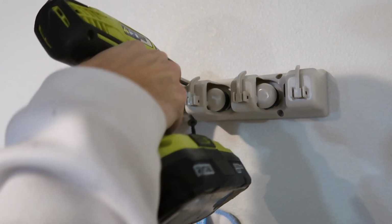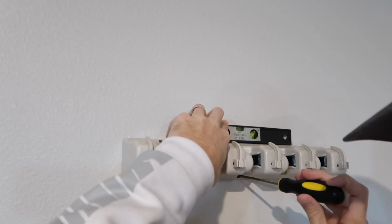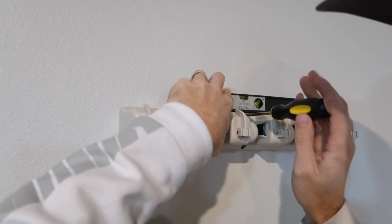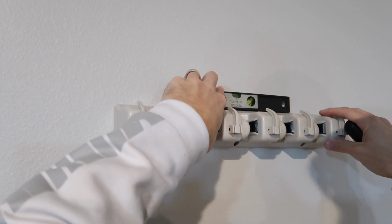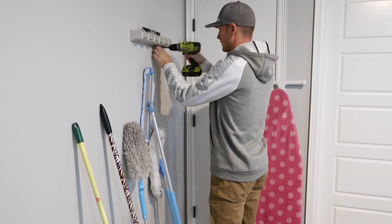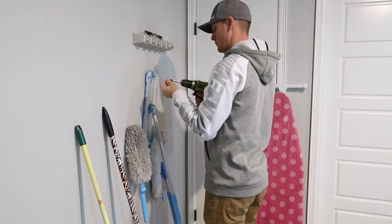This is one of those projects, guys, it's 10 minutes or less, super easy to do, and you're going to see the before and after. You wouldn't think it's that big of a deal, but if you just hang on a few more seconds, I'm going to show you. I have done a billion mistakes before.